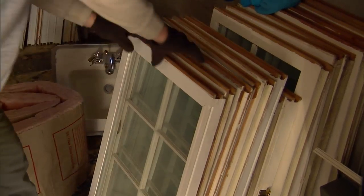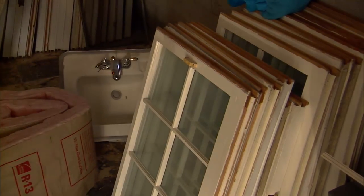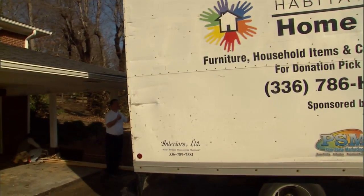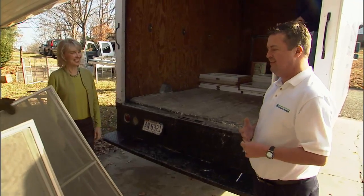Not that the old windows and screens, or any other usable items for that matter, should simply be thrown away. I figured, why not donate them to our local Habitat for Humanity store, where they could be sold and raise a little money for affordable housing.